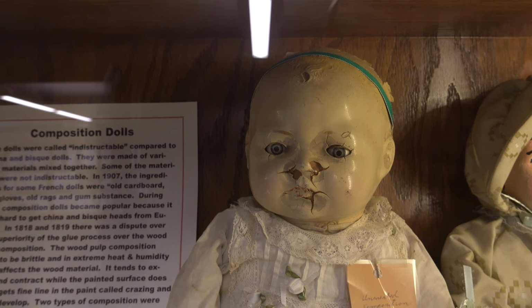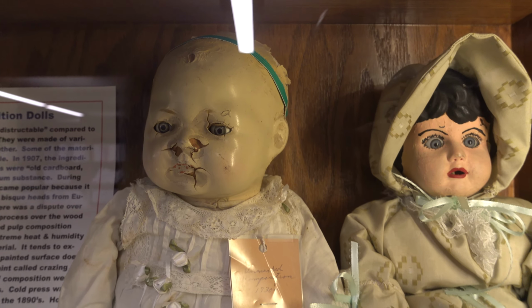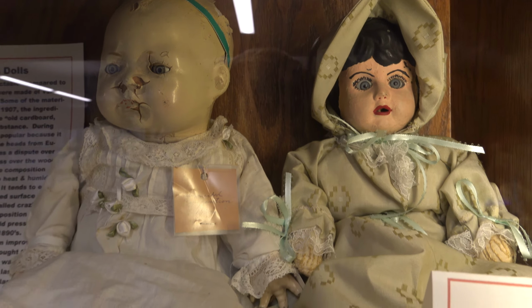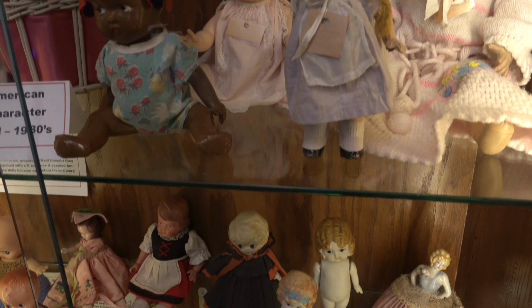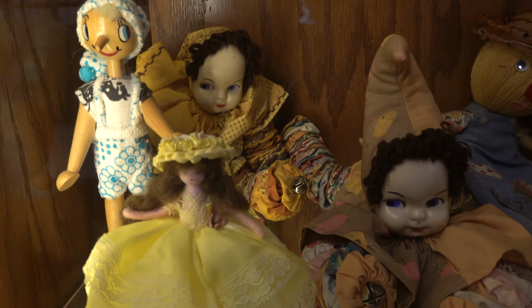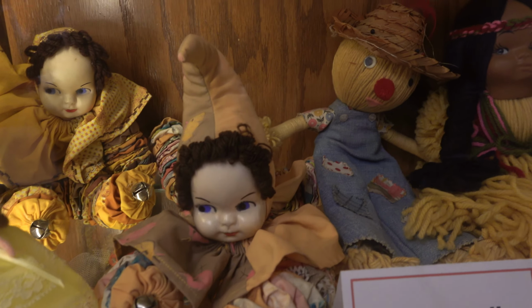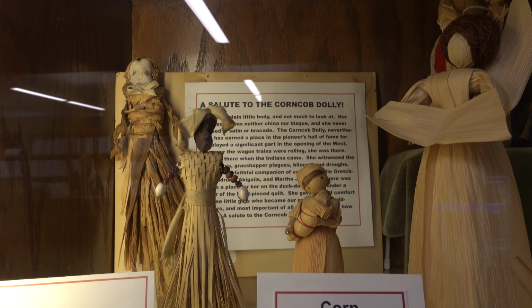Maybe I should get out of this town. And in addition to Nutcrackers, there's a small collection of creepy dolls on display. Lots and lots of creepy dolls. This is what I grew up with too. Take your toys like this.